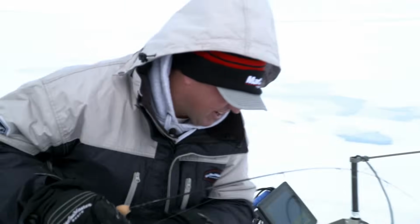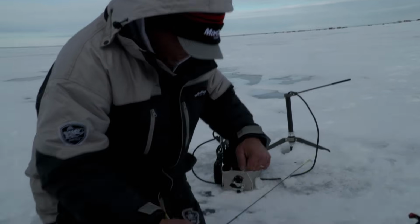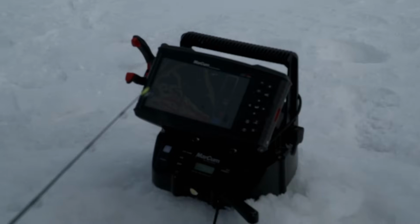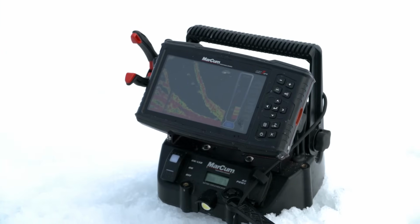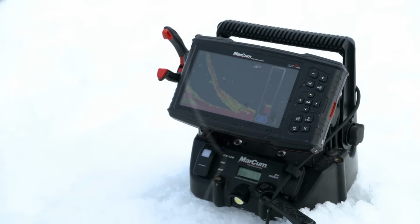Look at my screen, look at that. They're absolutely loaded down there. Oh, heck yeah. I gotta get down there quickly. I don't know, Mitch, this might be an area we want to set up, man. There are quite a few schools here. And that's one thing if you find onesie, twosie perch, but when you find those big Christmas trees of schools, you know you've landed on them.